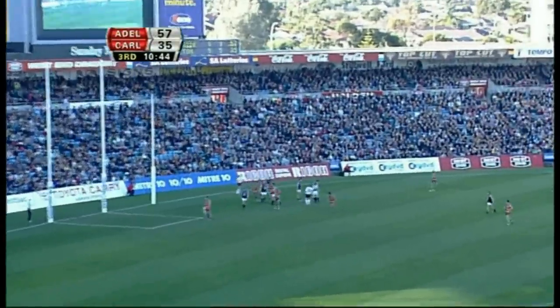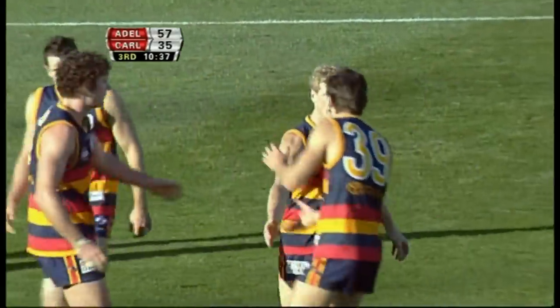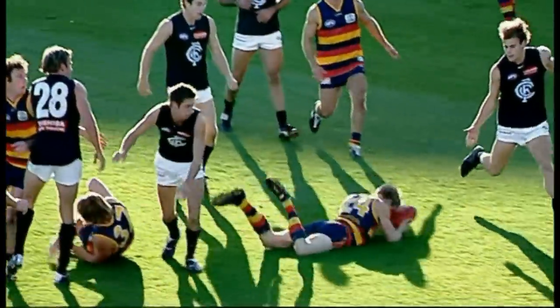Exciting 30 seconds of play from the Adelaide Crows. That was a good grab by Burton, wasn't it? He was launched off the back of the pack and he went up and up and up. Have a look at this one. That is a terrific mark.